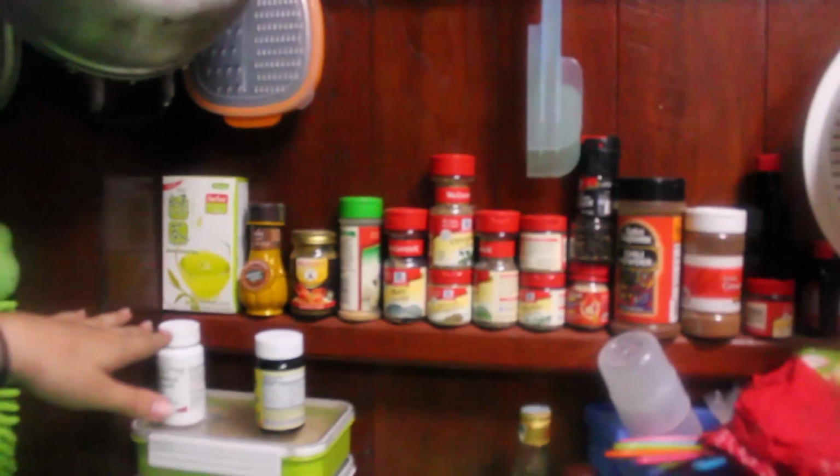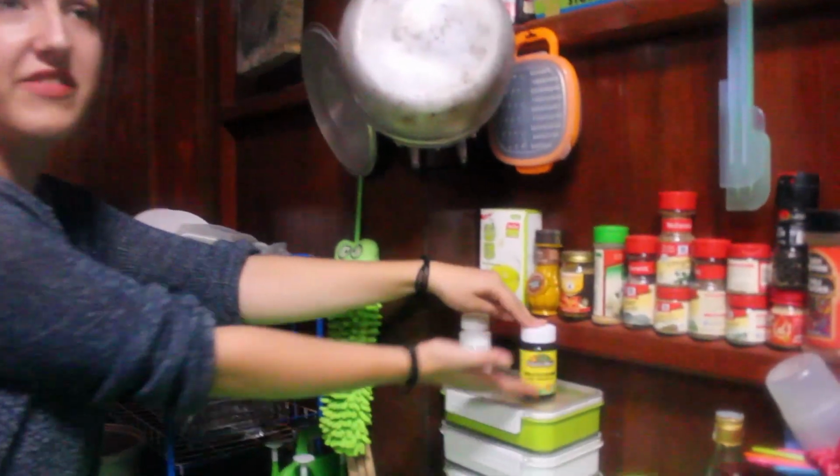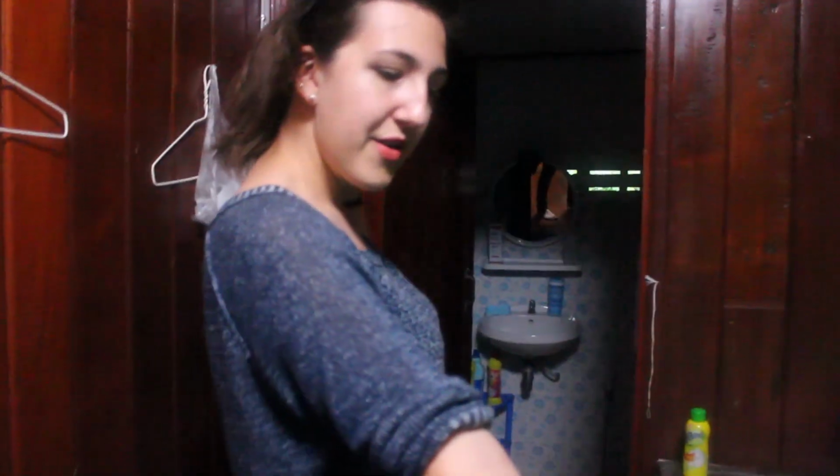And yeah, probably the most important thing in this kitchen is right here, my spice collection. I think I bought 2 of these spices in Thailand. The rest were gifts. And this is my multivitamin. I'm vegetarian. And my Malarone, which keeps me from getting malaria because I live in a malaria zone right on the border of Myanmar. Oh, and my toaster oven.